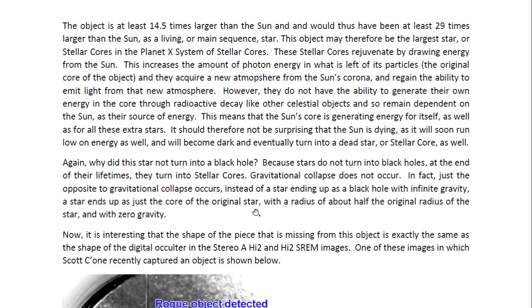Again, why did the star not turn into a black hole? Because stars do not turn into black holes at the end of their lifetimes. They turn into stellar cores. Gravitational collapse does not occur. In fact, just the opposite of gravitational collapse occurs. Instead of a star ending up as a black hole with infinite gravity, a star ends up as just the core of the original star with a radius of about half the original radius of the star and with zero gravity.